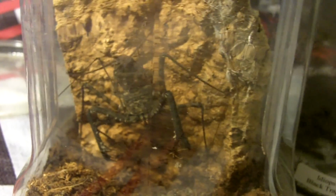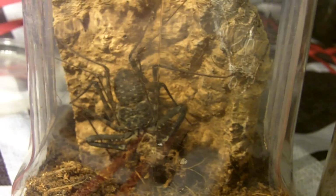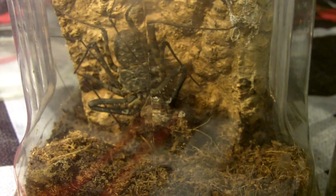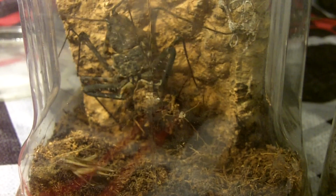Damon diadema, the tailless whip scorpion. Mature female named Dinah. Nice. And I'll give it a second cricket. Hopefully she'll take it. If not, then at least we got a nice attack for one of them. Incredibly fast and a non-venomous arachnid.